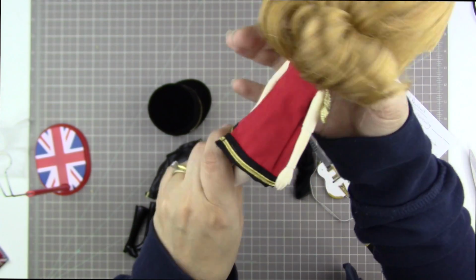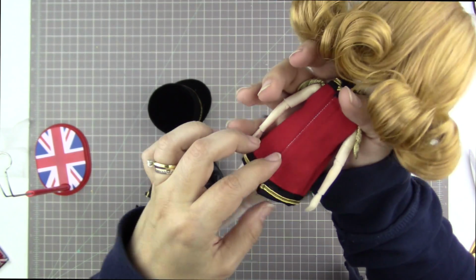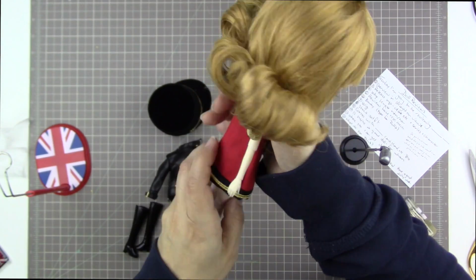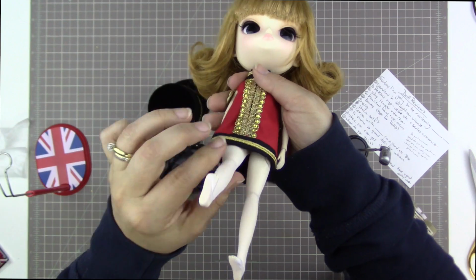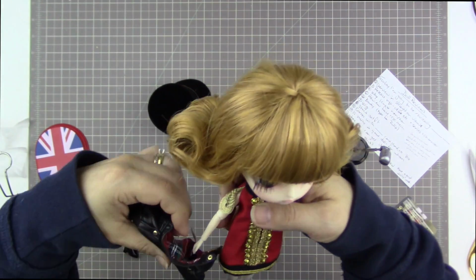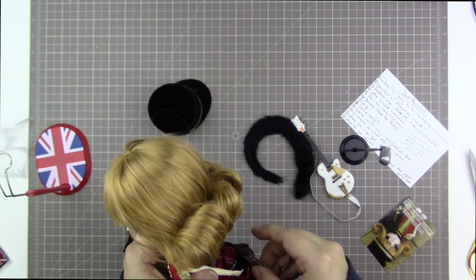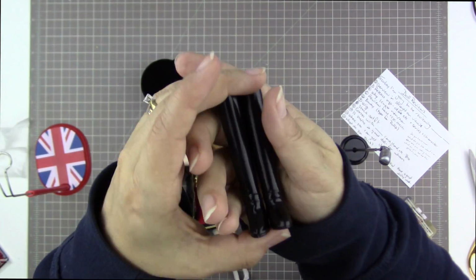And then she also has this trim along the bottom, black and gold trim, and then the whole dress closes with a Velcro strip down the back. She also comes with these cute little white tights. I'm going to put her jacket back on because I believe she looks a lot better with the jacket. So she does come with these cute little black shiny boots.